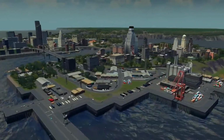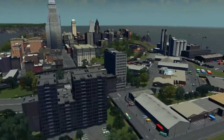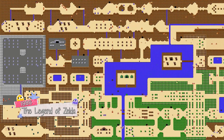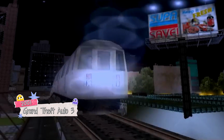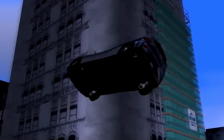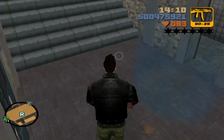It was one particular game that really changed everything when it came to in-game architecture: GTA 3. It wasn't the first open-world game where the environment had to encourage exploration, but its bustling city streets and interactive 3D environments were completely revolutionary. And for the first time ever, buildings didn't feel like cardboard cutouts, and everybody just loved it.